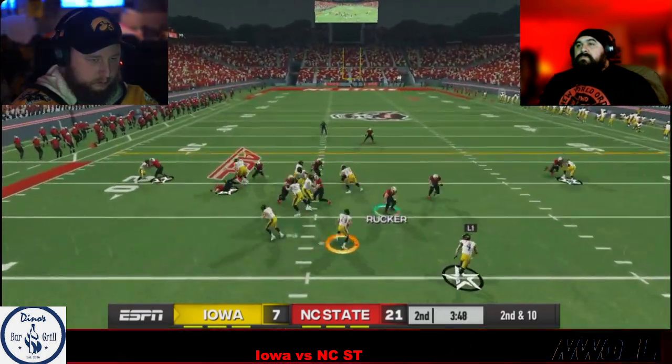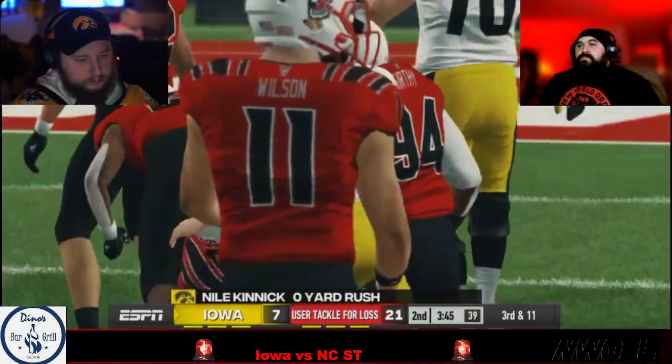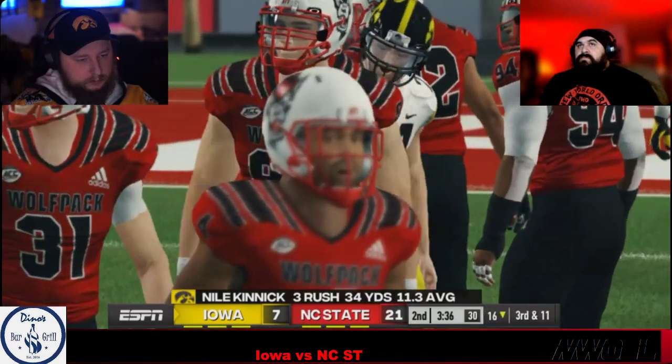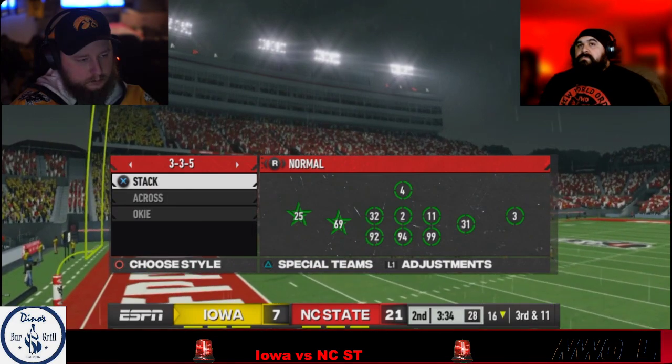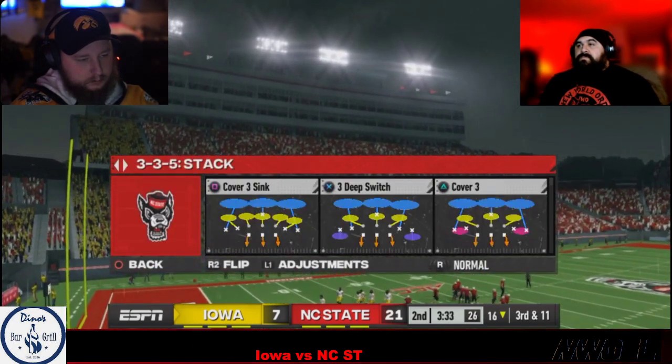Well, Hinnick running the show this time. Not much doing on the option. He keeps it himself. Brings up third and 11. Made there by the NC State front, being a little bit more patient.